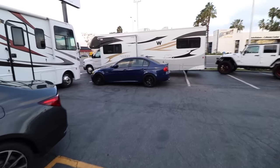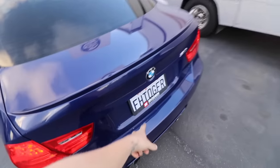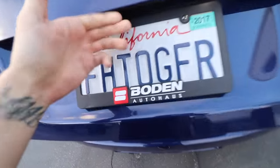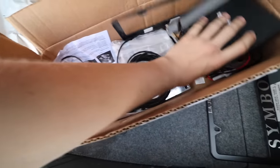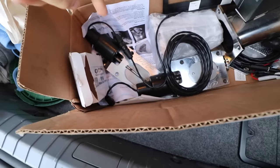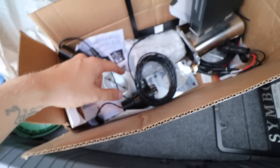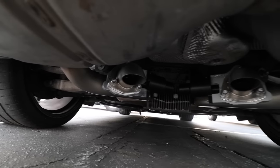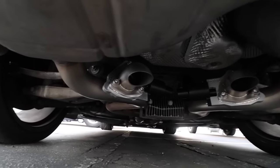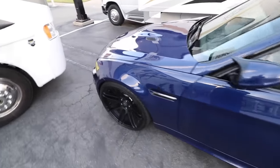So if you guys remember, I actually purchased a full custom exhaust from, oh, they put the plate on there. That's what's up, Boden Autohaus. Okay, cool. So yeah, this is what I needed. I had to send all this back because this was not the right size and fitment. So sending this back, which is okay, because this was, I think, 400 or 300. And then you can see here, those circle ones are the ones that they had installed. And I want to see what my car looks like at night with the yellow headlights.